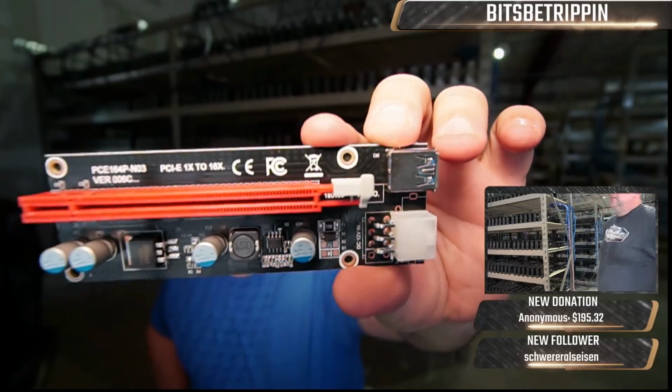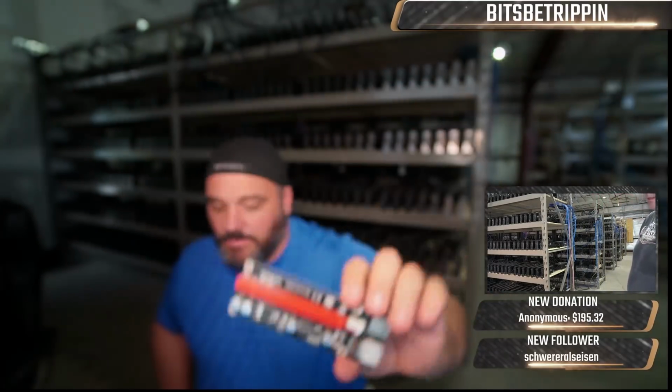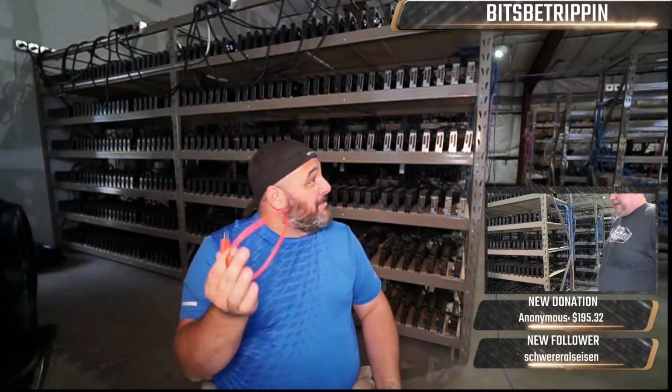So, 006C. These ones, by and large, have been very good, but you still have 3 components, 3 things that can happen to them, man. Sometimes it's this guy. You can usually tell if it's this guy if one of the capacitors is popped. But the 1X will go out too, and then the cables. We've had cables go out.